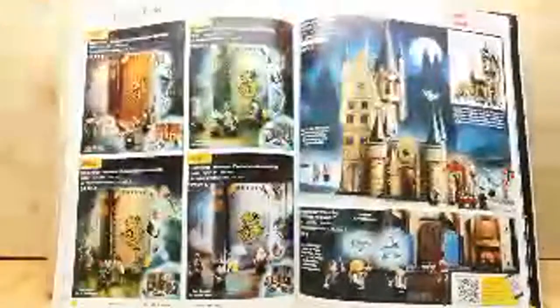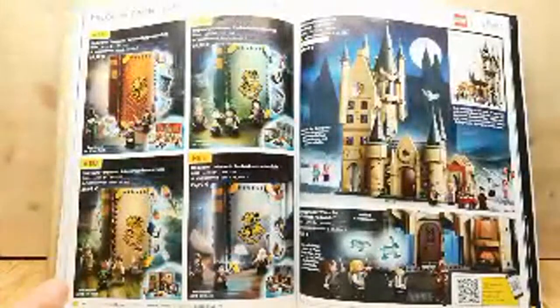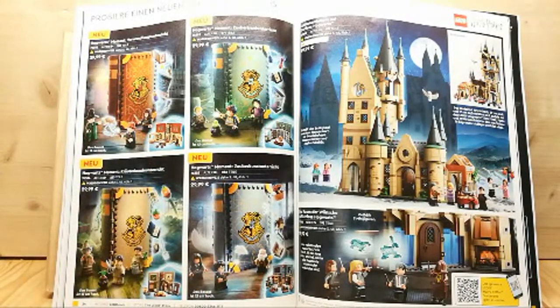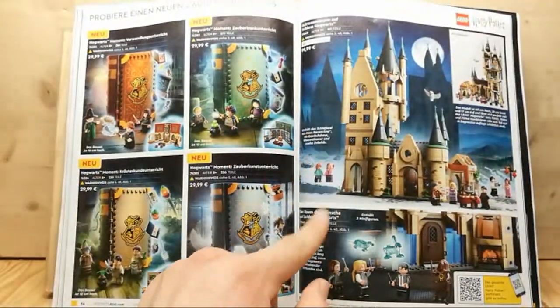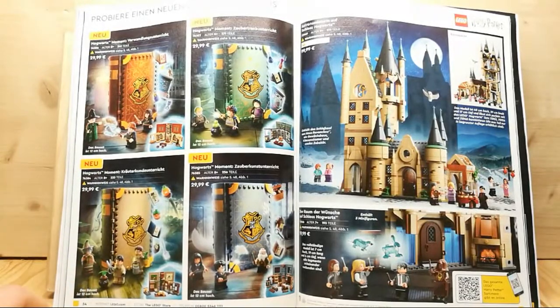Here we have more Harry Potter, and we have those Harry Potter books. Every book here is supposed to represent one of the classrooms from Harry Potter, from the movies. So again, it's not useful to build a Hogwarts castle, but it's useful somehow if you don't have enough money for a set like this. The astronomy tower for 100 euros would be quite a lot for a kid to afford. So if you want to have some of that Harry Potter magic, I think that's a great way.